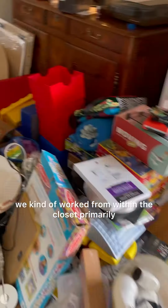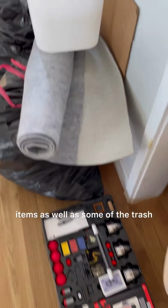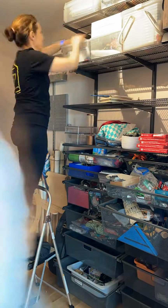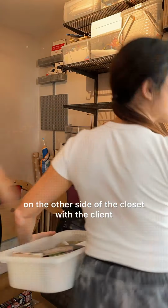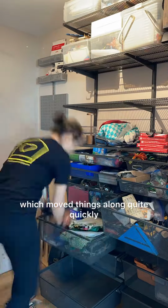So on the other side of the closet, we kind of worked from within the closet primarily, and here's a look at some of the donation items as well as some of the trash. I think in the end there was at least 10 trash bags, and then I worked on putting everything away on the other side of the closet with the client. She did help me with that, which moved things along quite quickly.